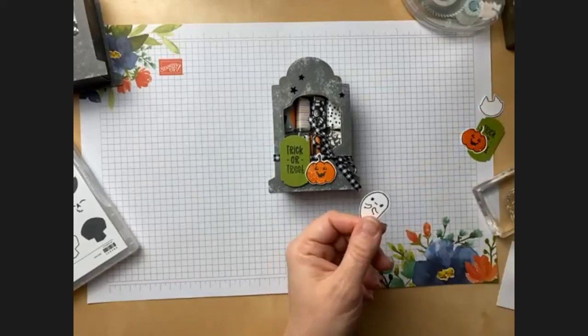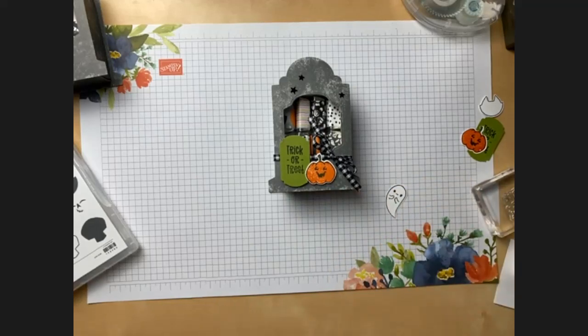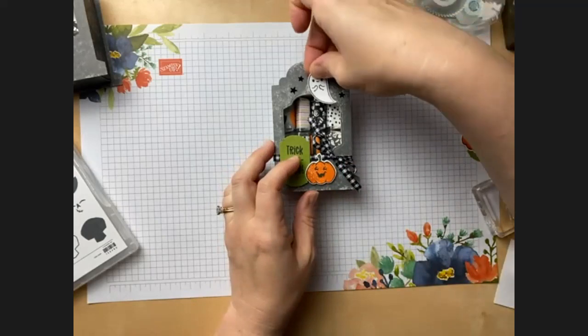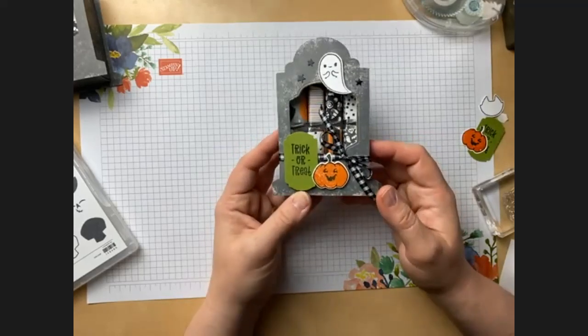And now I'm just gonna take that ghost and where did I put my Stampin' Dimensionals? Here we go. I'm going to add the ghost at the top. How cute is that? Oh my gosh. Yay! I love the way it turned out.